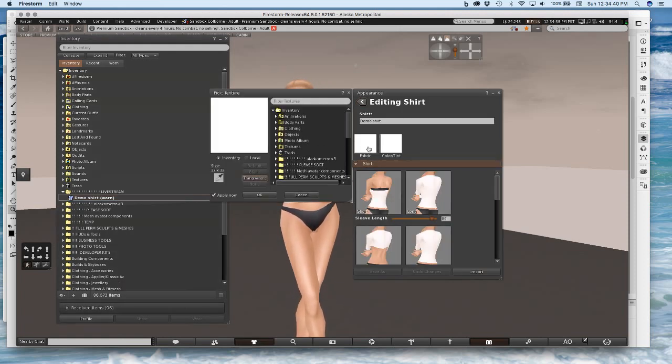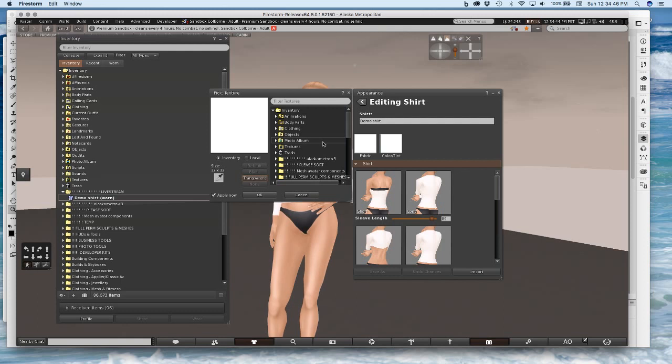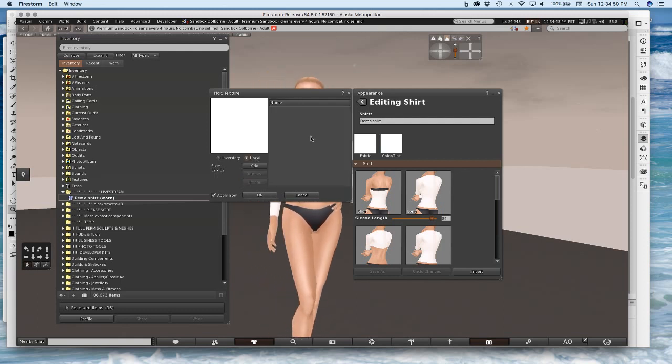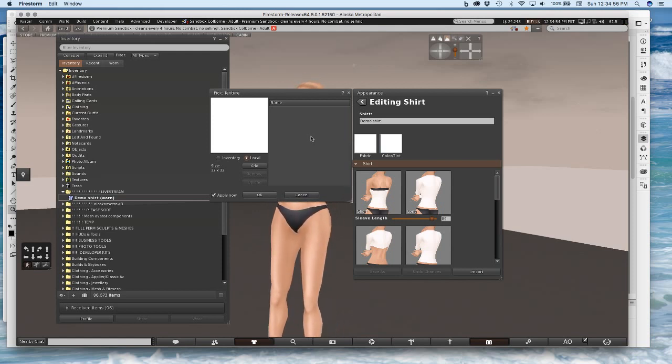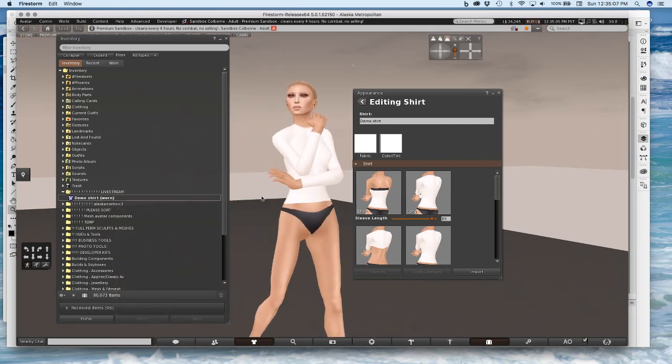So this is where your texture is going to live when you're creating a system outfit. And when it goes to pick the texture, you have options to pick something from your inventory and also pick something from local. So what does local mean? That's your hard drive. So you can actually not upload, but view stuff from your hard drive in SL without paying for the upload fee. And it will refresh automatically when you make changes to it. So this is basically how you develop a texture and test a texture before having to pay to upload it.